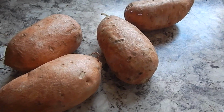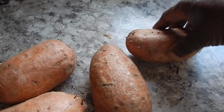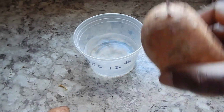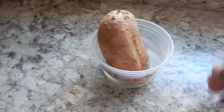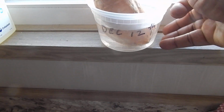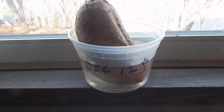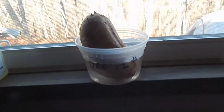So, what I'm going to do as another experiment, it's probably experiment number 3 this winter, is take this bad boy. I'll put water in here. I'm going to put this in the water, set it up here in the window, and every 2 weeks I'm going to come back and check on it, and I'll give you guys updates.